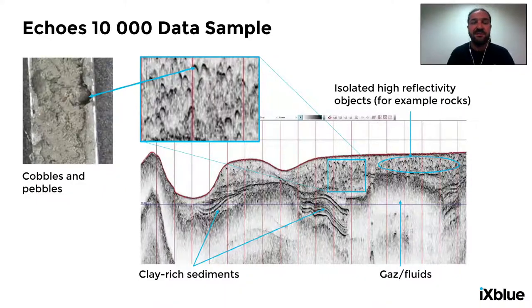Okay, that's good. So now, staying on the theme of the ECOS 10,000, we've seen the simple installation, the pole mount on a vessel opportunity. Have you got some data to show us of the ECOS 10,000, which has some interesting features, I think? Yes, we have an example that we can show on the seismic profile. This comes from a survey we did in Scotland within an archaeological project. We can see on this profile several interesting features. We have gaseous fluids, we have the fine clay-rich sedimentation, and on top of it small parabolas. These correspond to isolated high reflectivity objects.